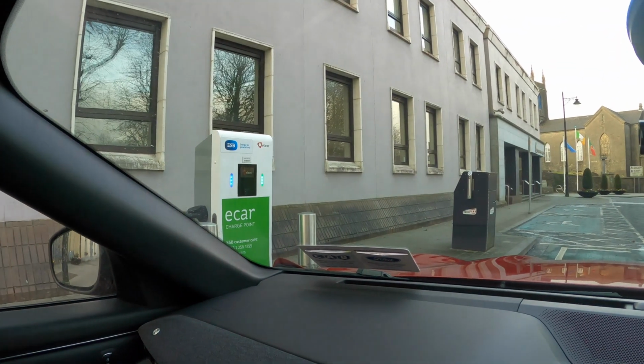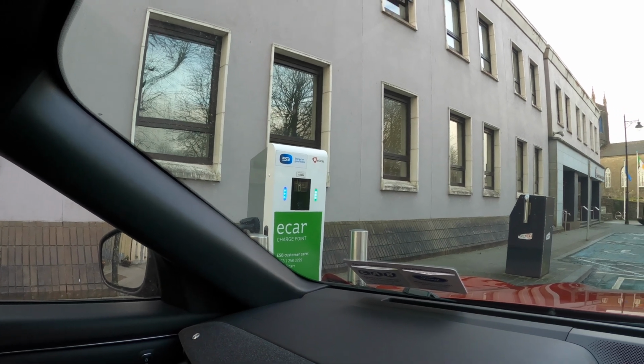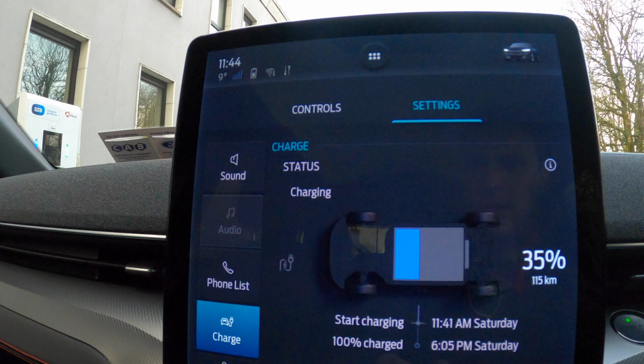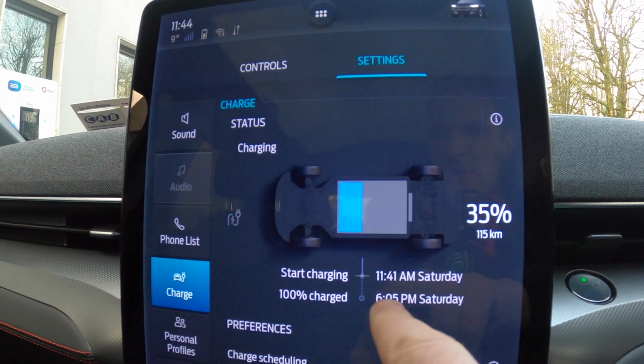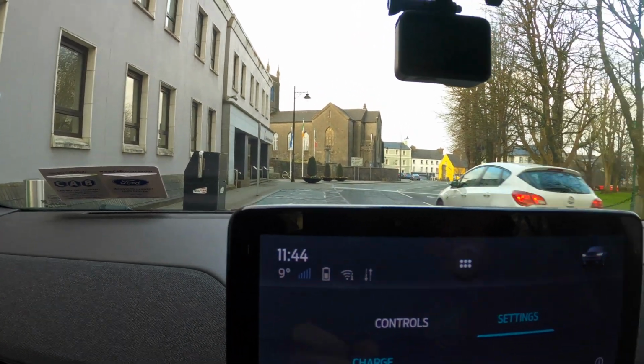I'm plugged into an AC unit that's able to deliver 22 kilowatts, but the MACH-E can only take up to 11 kilowatts. So let me have a look to see if I can get what is coming in currently. No, I can't. It's telling me that to get to fully 100% charge, it'll be 6 o'clock this evening, so that would be 6 hours. But I don't need to get to 100%, I just need enough to get me to Mullingar. I'm meeting somebody for lunch here in Castlebar anyway, and I have a couple of other jobs to do.